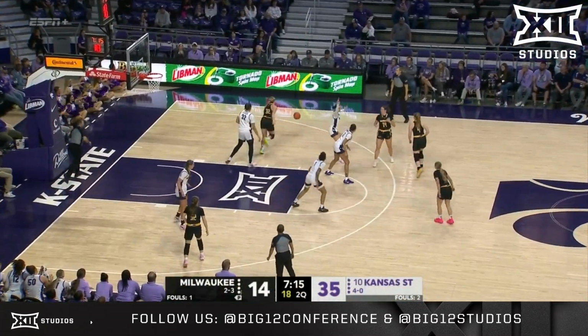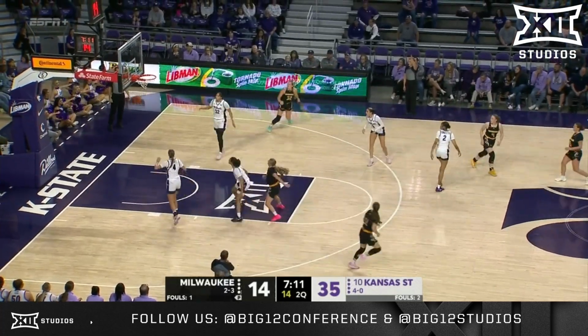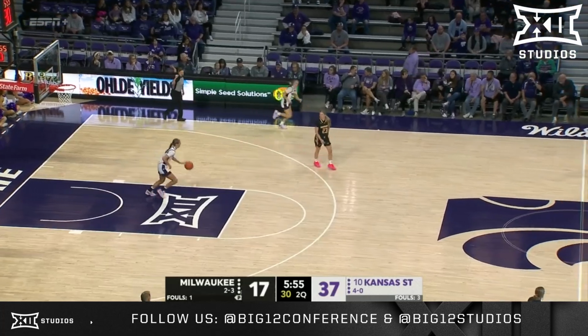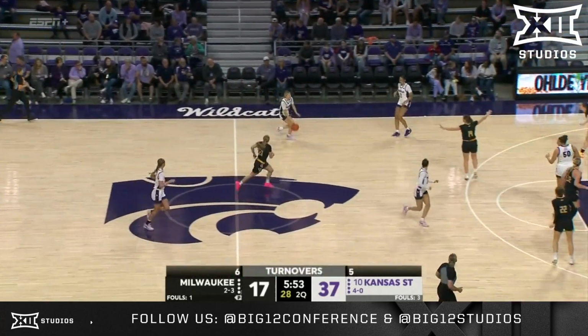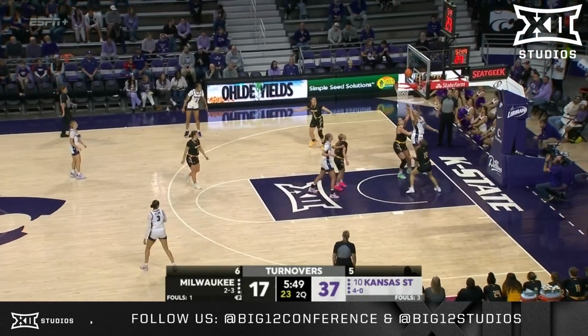And now she gets it just outside the block. Lester pokes it away. That probably felt good. And now Bawalda lets fly and drains the 3. But play the game off 2 feet, good things happen. And Sundell's now the leading scorer in this game. She's got 10 points. Look down low.